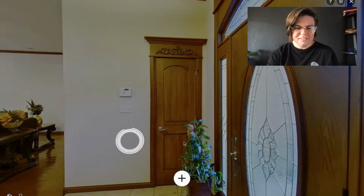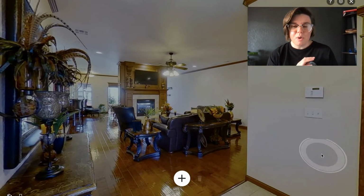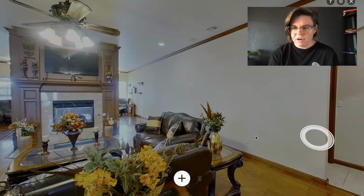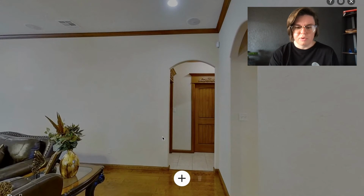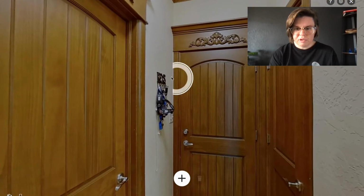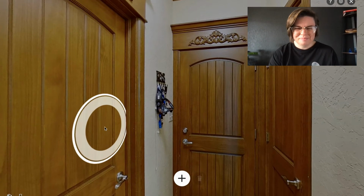Back to the front door. That's the front door. So next I'm going to show you the owner's suite. All right, so walking forward, here's the entrance to the owner's suite. This door right here is actually the laundry room. And then this door right here is to the garage.